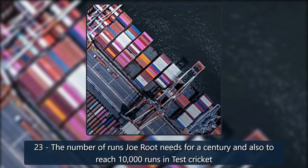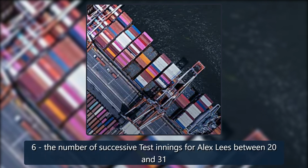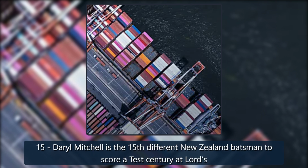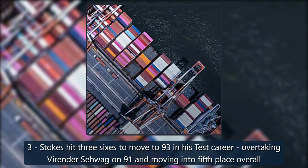23: the number of runs Joe Root needs for a century and also to reach 10,000 runs in Test cricket. 99: the number of Test wickets Stuart Broad now has at Lord's. 6: the number of successive Test innings for Alex Lees between 20 and 31. 15: Daryl Mitchell is the 15th different New Zealand batsman to score a Test century at Lord's. 277: the target is the same that England were set, and successfully chased, against Pakistan at Manchester in 2020. 3: Stokes hit 3 sixes to move to 93 in his Test career, overtaking Virender Sehwag on 91 and moving into 5th place overall.